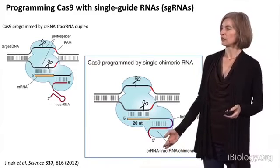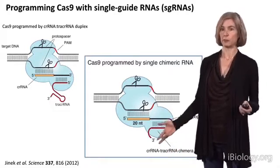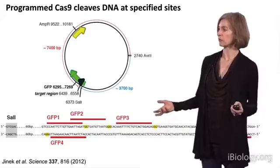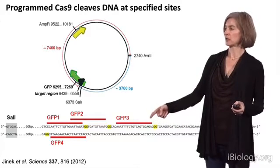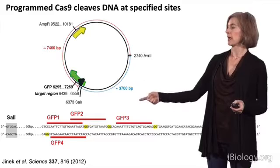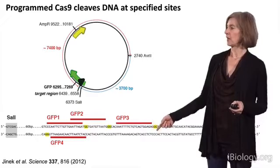And so Martin Jinek in the lab made that construct, and we did a very simple experiment to test whether we truly had a programmable DNA cleaving enzyme. And the idea was to generate short single guide RNAs that recognize different sites in a DNA molecule, this circular DNA molecule that you see here. And the guide RNAs were designed to recognize the sequences shown by the red bars in the slide.